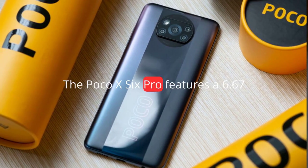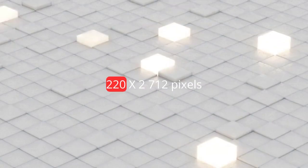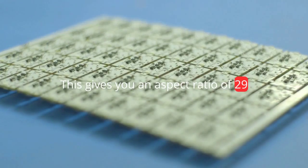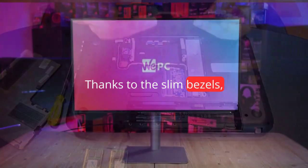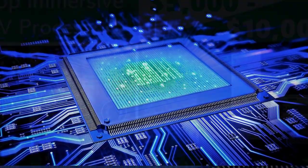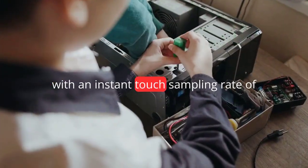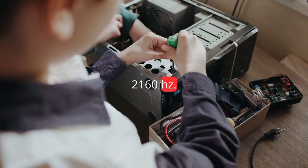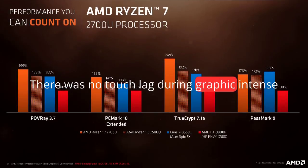The Poco X6 Pro features a 6.67-inch CrystalRes Flow AMOLED display with a 1.5K resolution, 1220x2712 pixels, and a 120Hz refresh rate. This gives you an aspect ratio of 20:9 and a pixel density of 446 ppi. Thanks to the slim bezels, you get a 94% screen-to-body ratio, making for an immersive visual experience while watching videos or gaming. With an instant touch sampling rate of 2160Hz, the display feels extremely smooth and responsive. There was no touch lag during graphic-intense gaming.